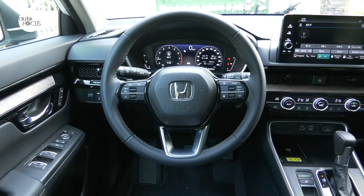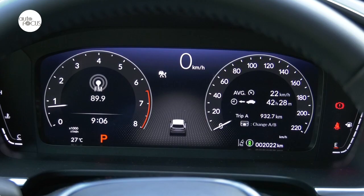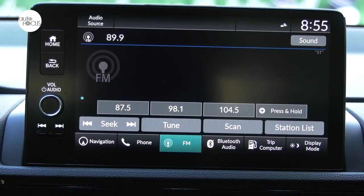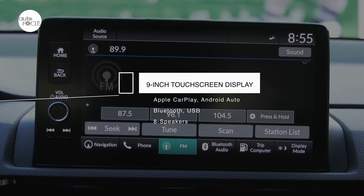The dash is highlighted by the 10.2-inch full digital instrument cluster that provides all the important information a driver needs, including speed and time, range and fuel, driver attention. Also on the dash is the 9-inch touchscreen for the audio system with wireless Apple CarPlay and Android Auto, Bluetooth, hands-free telephone and audio streaming, USB input, 8 speakers.